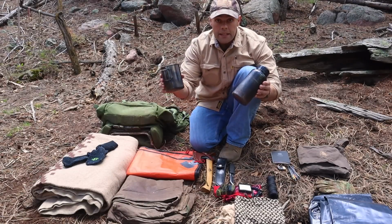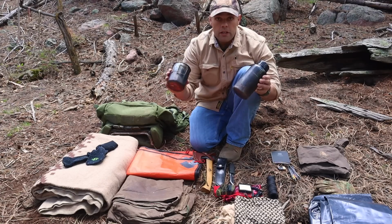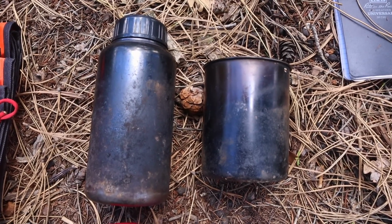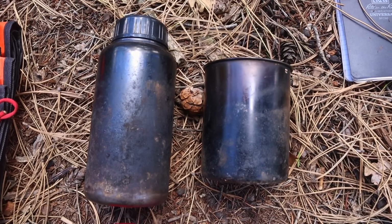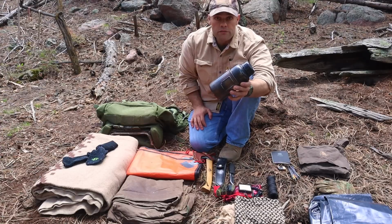Next, we got that canteen cup and canteen. Definitely want to have a good canteen and canteen cup. You can go with the Pathfinder canteen cook set, or you can go with just the bottle and the nesting cup. I use the bottle and the nesting cup. It's what's worked for me so far.